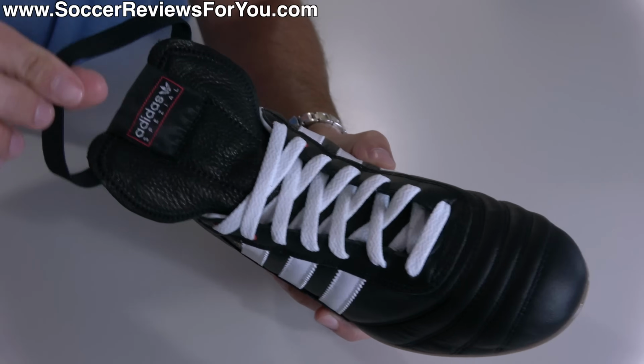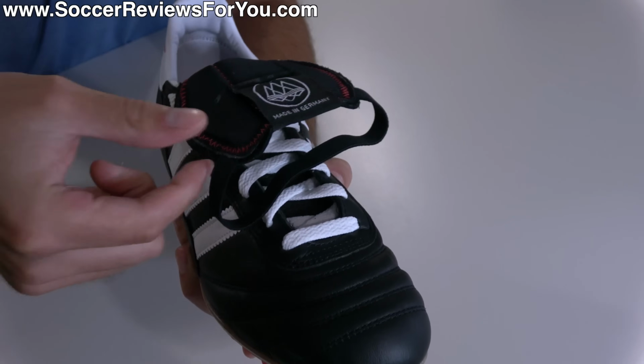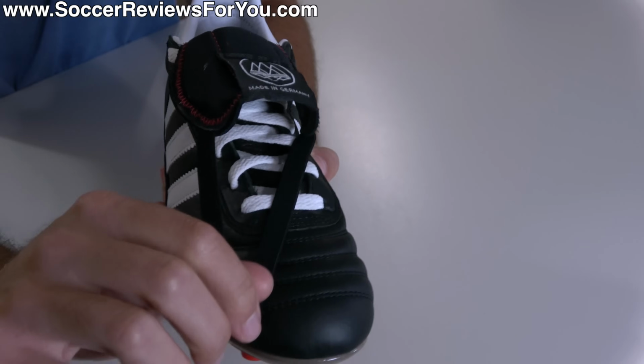But what a lot of pros used to get back in the day as a modification is this elasticated strap sewn on to either side of the tongue to help hold it down.